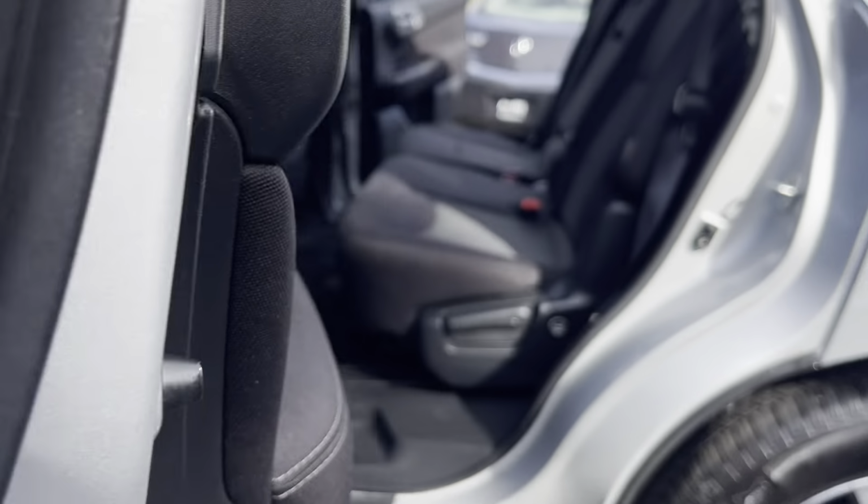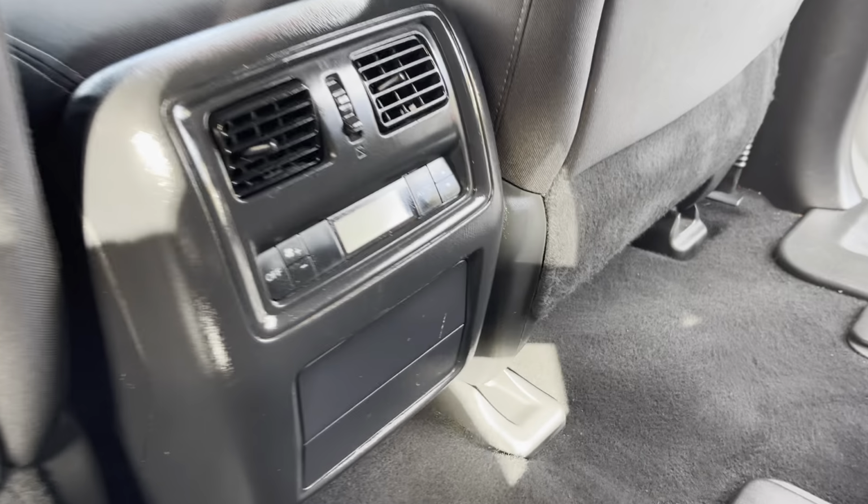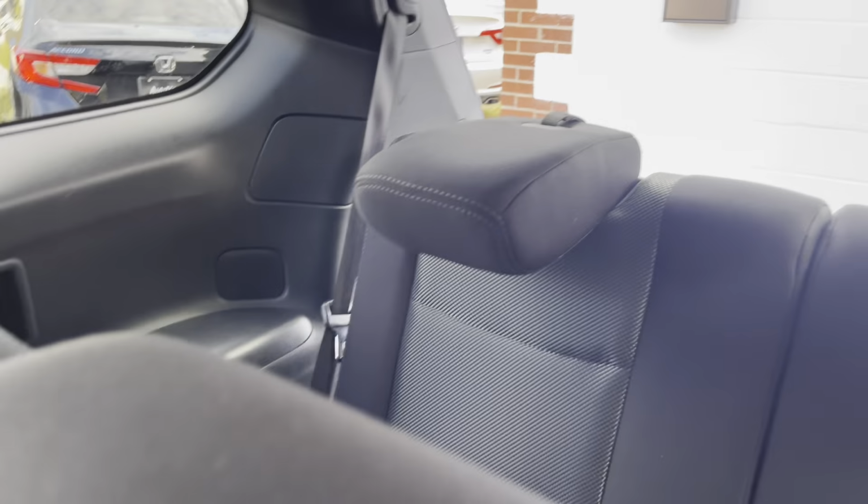Coming on back here to the back seat, guys, get a little cup holder action there on the door for you. Control your fan right there in the middle, that way you're not suffocating right here. A little cup holder action here in the center for you guys as well. There's the third row seating back there. Seats slide up and back pretty easily.